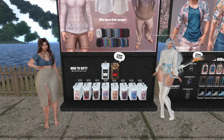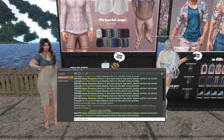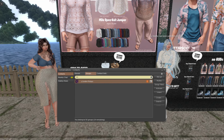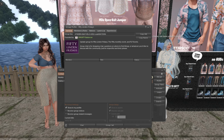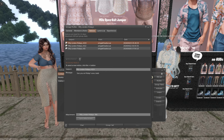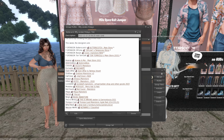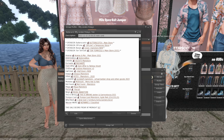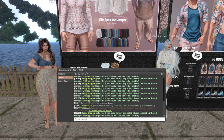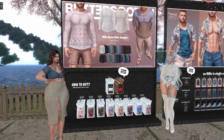Everything is 50 Lindens, of course. The easiest thing to do is join the 50 Linden Friday group. The group is free to join, right? Once you join it, I have it also under my video if you want to go from there. You go in notices and each week you'll get a note card. This is this week's note card. Open the attachment and there are all the teleports to the stores. But all the items are 50 Lindens. That's now one of the cheapest sales. We have cheaper sales, right, in SL. But yeah, one of the cheapest that I do. Let's say it like that.